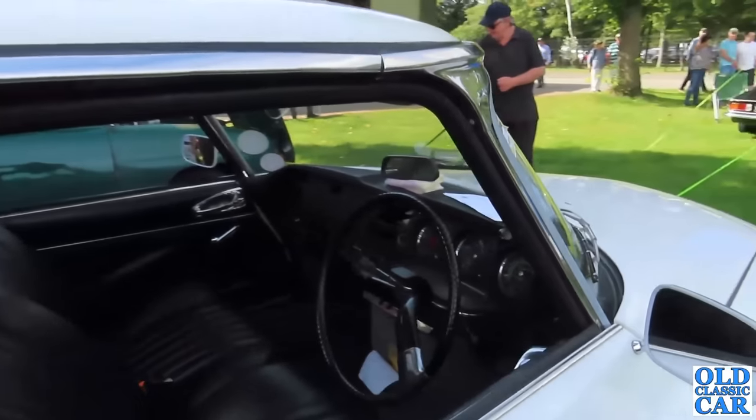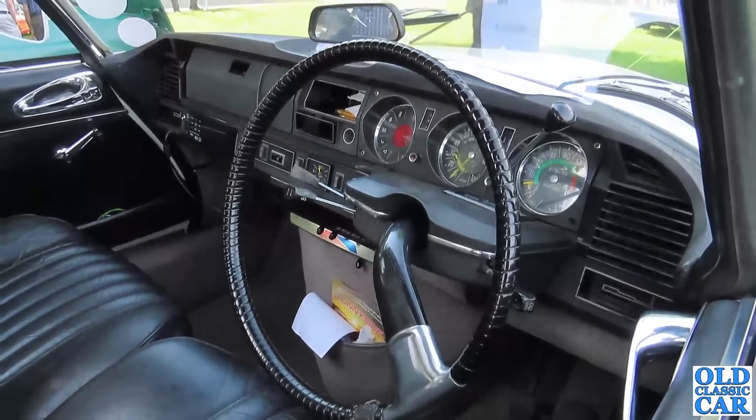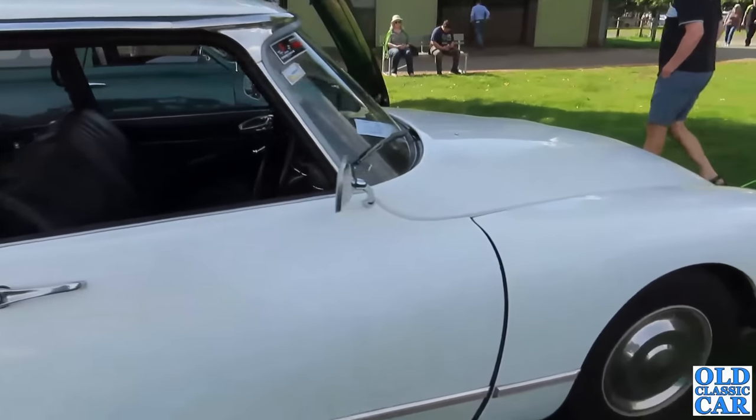Like I said earlier, we saw some really interesting French cars down in Devon. So if you haven't seen that video yet, please check that one out. Citroën SMs, DS, Traction Avant. Some really, really good sightings.